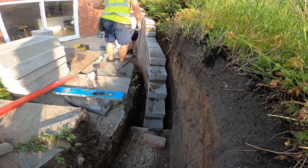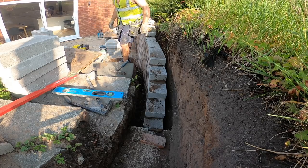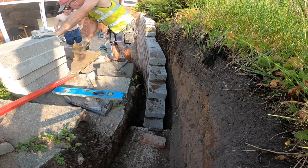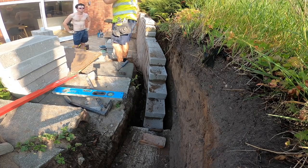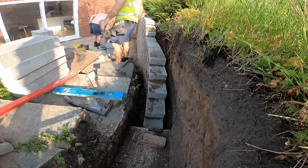Right. Sounds good to me. I'm out of blocks and I'm out of mortar. Pass us all that up here and put that spot board on top. Just bring the board over.